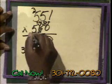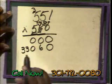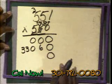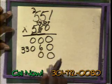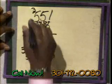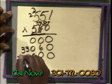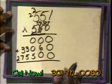Now I'm going to go to my 5, which is in my hundreds column. So I'm going to have 2 placeholders, one in my ones column and one in my tens column. 5 times 1 is 5. 5 times 5 is 25. Carry my 2. 5 times 5 is 25, plus 2 is 27. Now I'm going to add this in the middle portion.